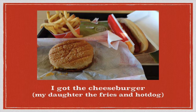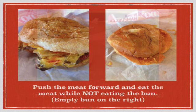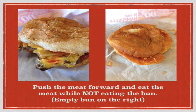Here's what I actually got. I got the cheeseburger. My daughter got the fries and the hot dog. She hardly ate the bun. She ate mostly the hot dog and about half the fries. Here's what I do. I disconnect or remove the bun from the melted cheese, so this is easier to do, and then I push the meat forward and I eat the meat protruding from the bun.